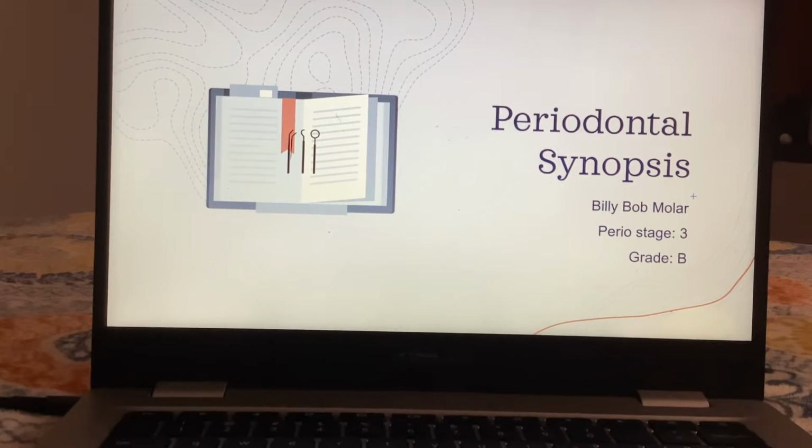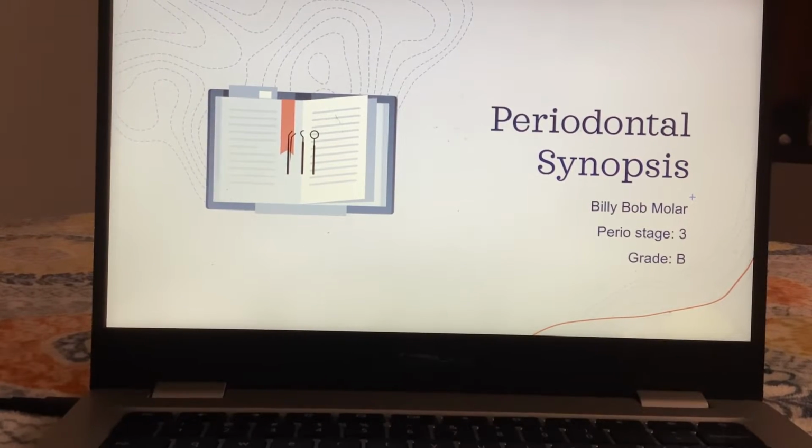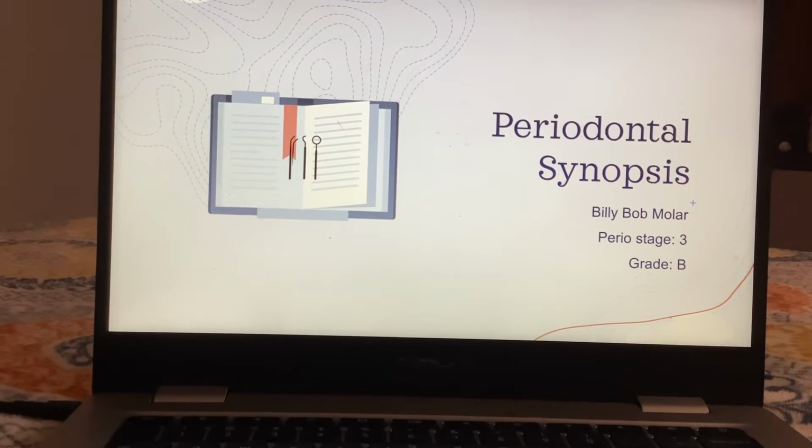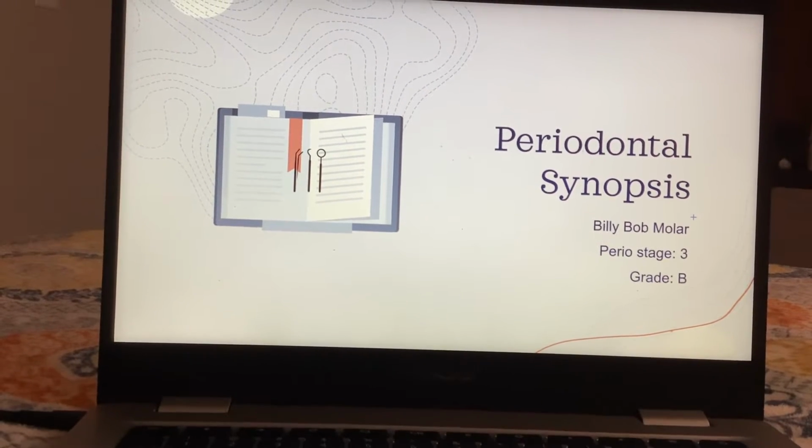Okay, this is Alana Allen. This is my project over my periodontal synopsis. My patient's name is Billy Bob Moeller. He had perio stage 3 and he was grade B, since this was his first time in the clinic.